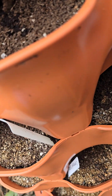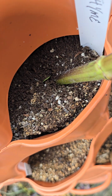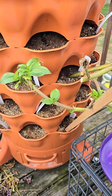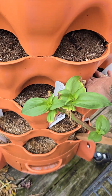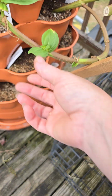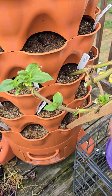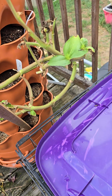And you can see down in that soil a little, there's a leaf down there too. So it might put off another branch. But so far it's doing really good. I mean, you can see it's really putting off some nice new growth. So I'm assuming that it has started to reroot, obviously, because it's showing new growth and life.